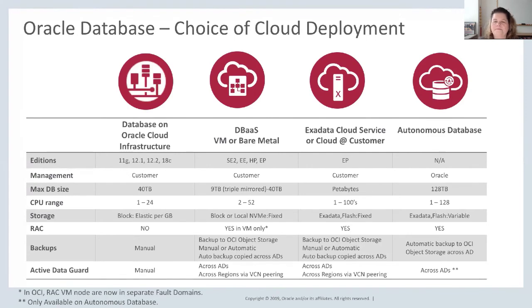But yeah, this is a huge value that we bring for our customers, that with the click of a button, they can provision Exadata systems, connect to it, start loading data, and get the benefits of the extreme performance we provide on the platform.